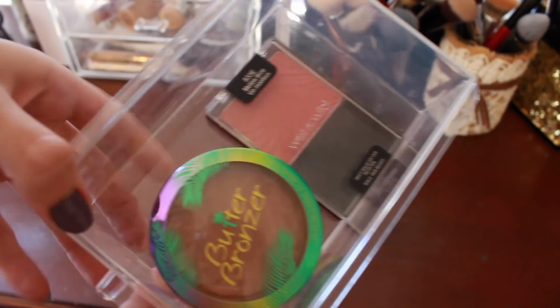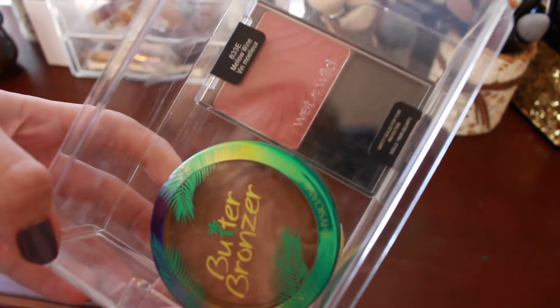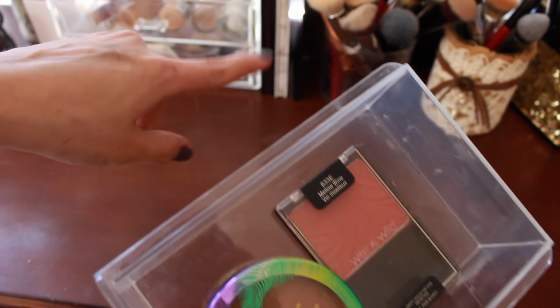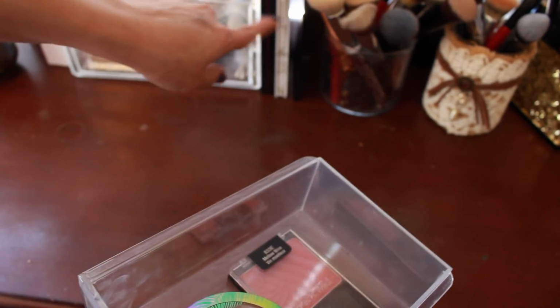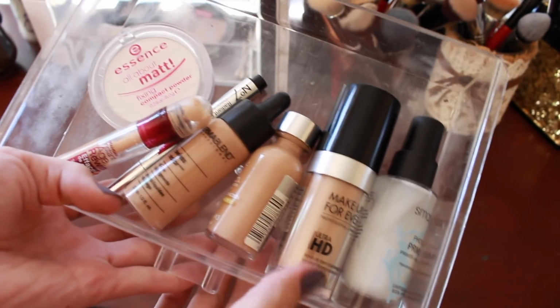This is the Butter Bronzer and my Wet n Wild blush. Not a very exciting drawer, but as I said, I have blushes and highlighters and bronzers in those face palettes, or the two of those palettes that I picked out, so I feel like I'm covered there. And then I have my face drawer.